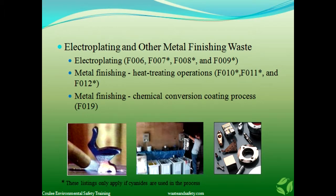Some metal finishing F-listed waste codes are generated from metal heat treating operations. Metal heat treating involves the modification of a metal's physical properties through application of controlled heating and cooling cycles. And again, these F waste codes would only apply if cyanides were used in the heat treating process. The final metal finishing operation covered is chemical conversion coating processes. Chemical conversion coating is the process of applying a coating to the metal for increased corrosion protection, reducing the coefficient of friction on that metal, or preparation of the surface for additional coatings. Chemical conversion coating is not the same as electroplating, therefore a separate waste code of F019 is assigned to waste generated from these processes.